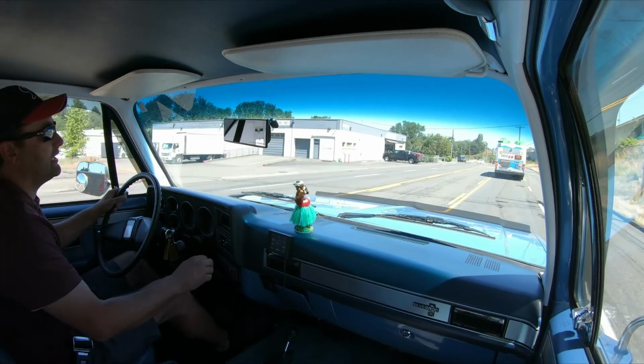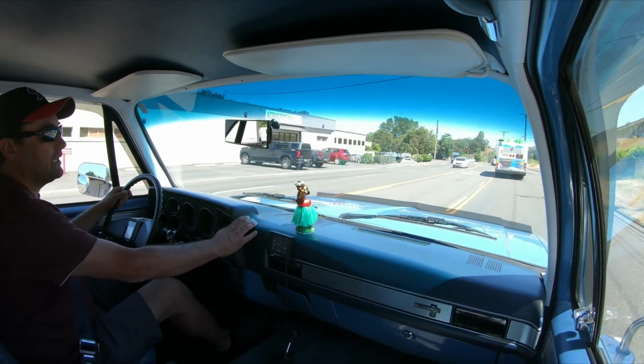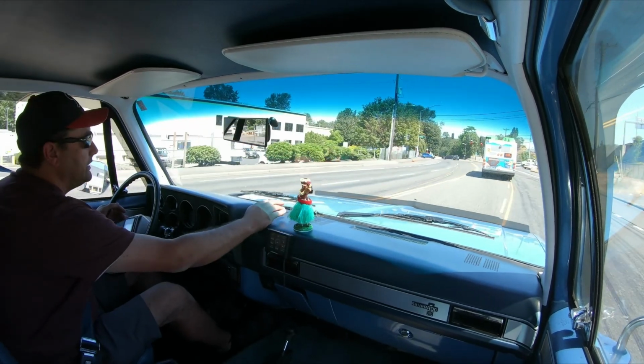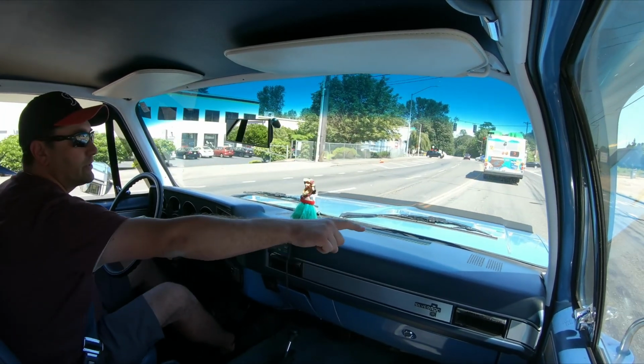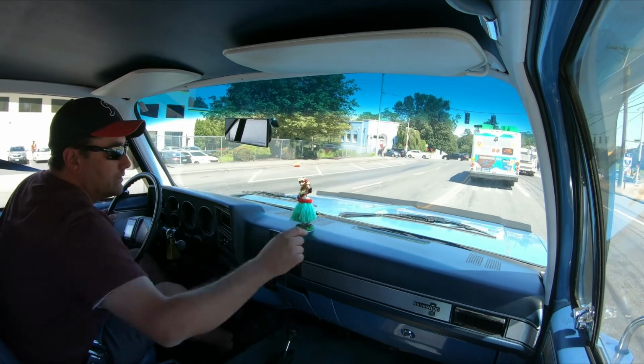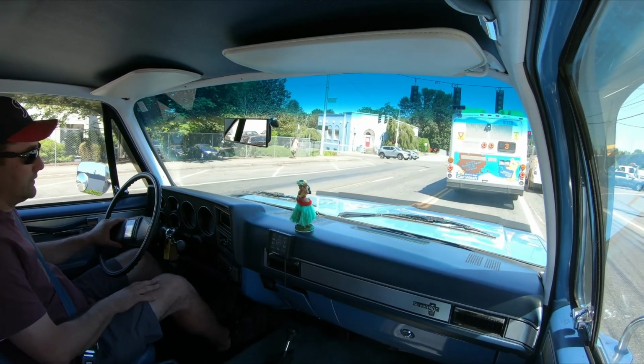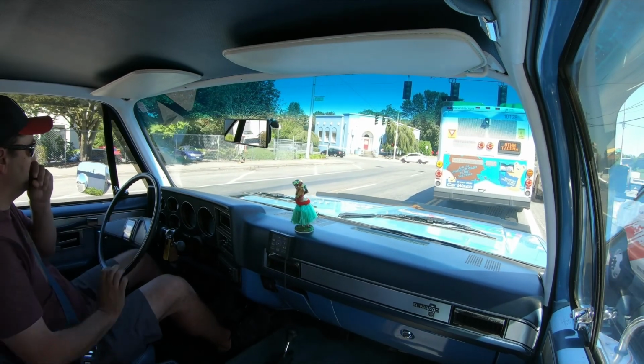The dash does have, looking at it, I see a little crack through the holes right here. And I see a little partial crack in the holes over there. They're not very big overall. Like I say, this truck is in pretty nice shape.